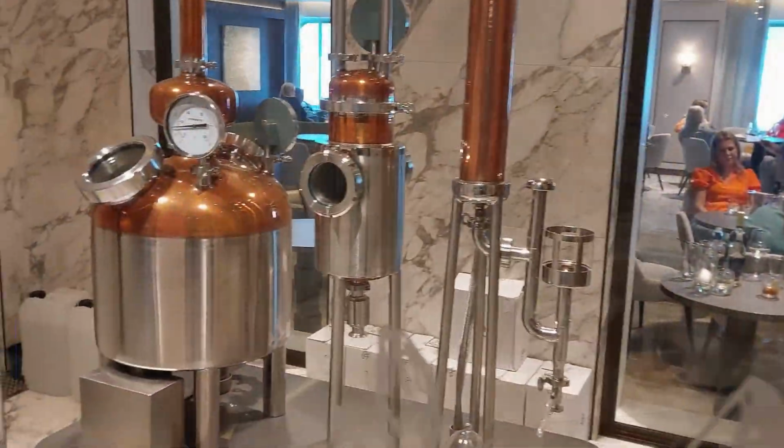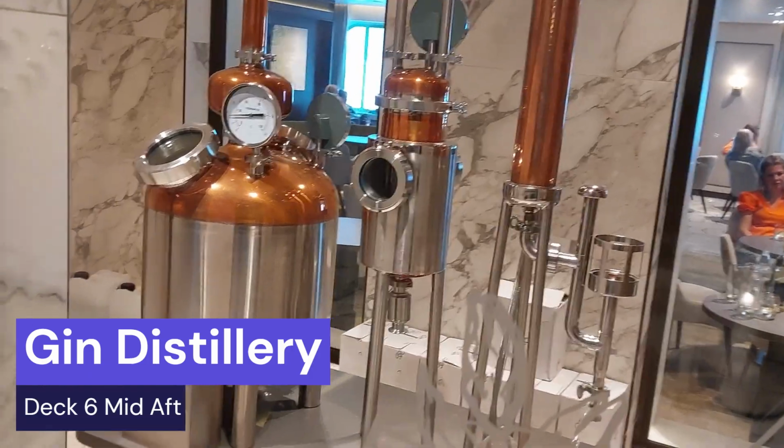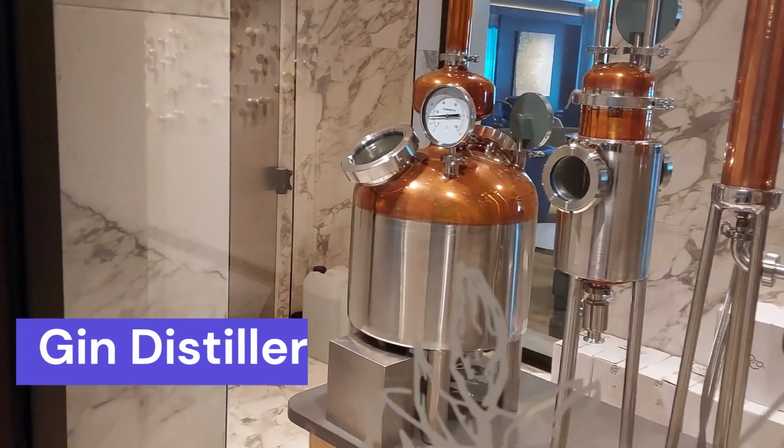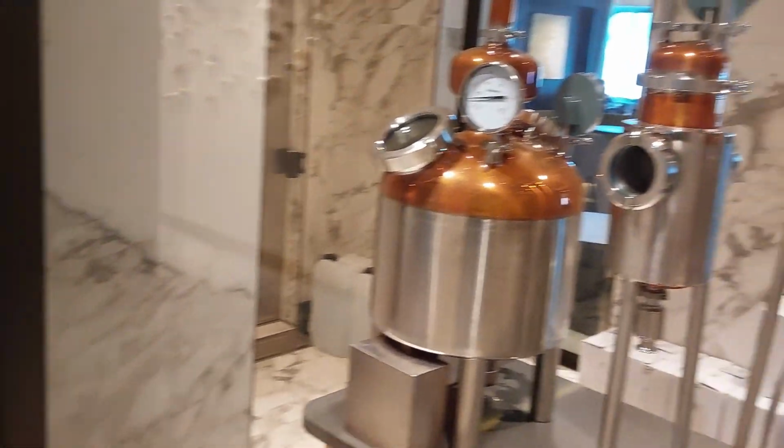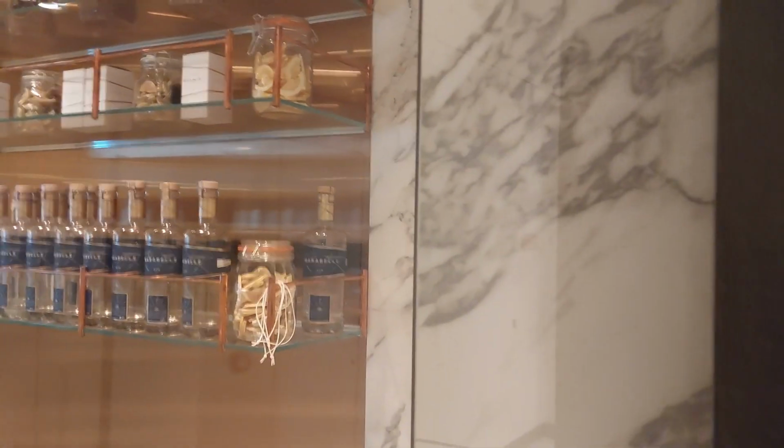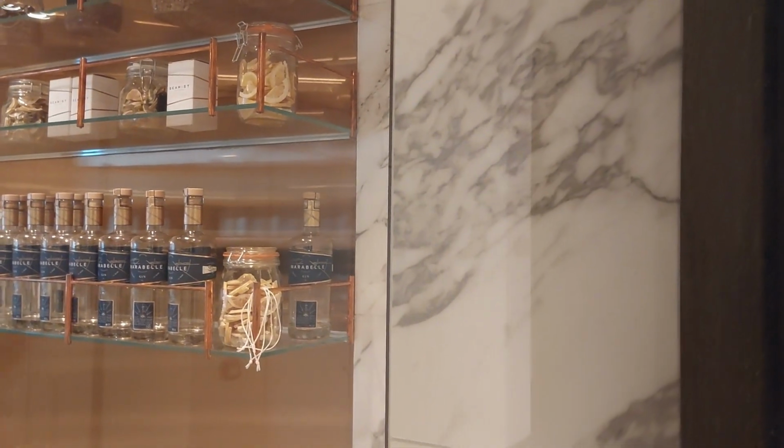So this is the gin distillery next to Anderson's Bar. Iona is the only cruise ship in the world with its own gin distillery in it. Quite unique. That's the brand of gin they do, the Maribel gin.